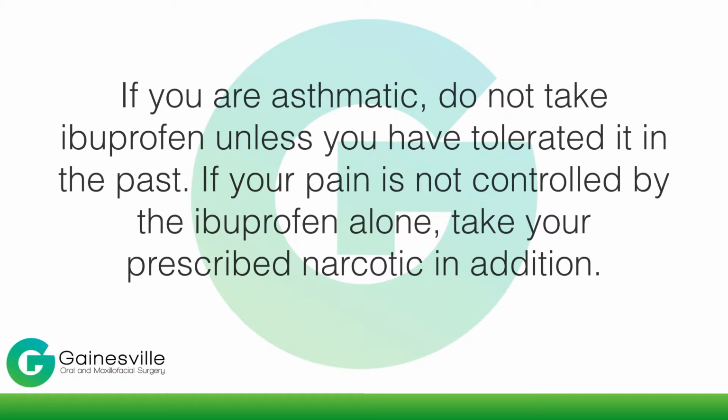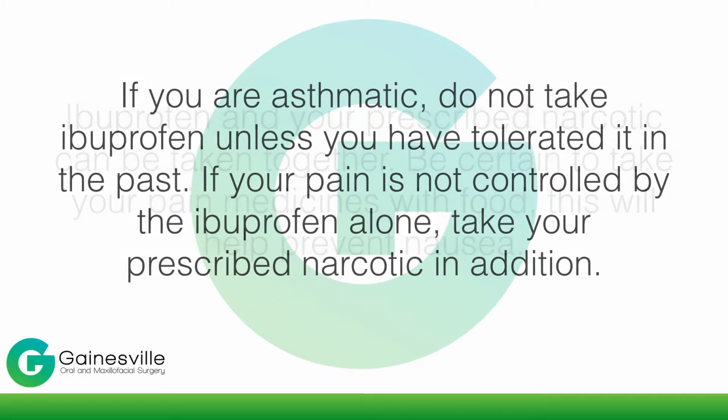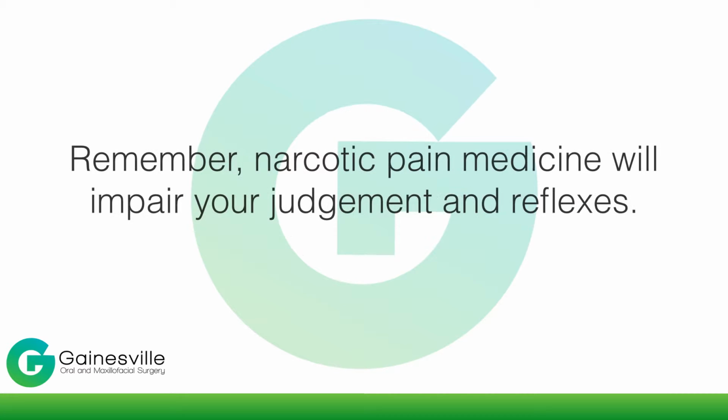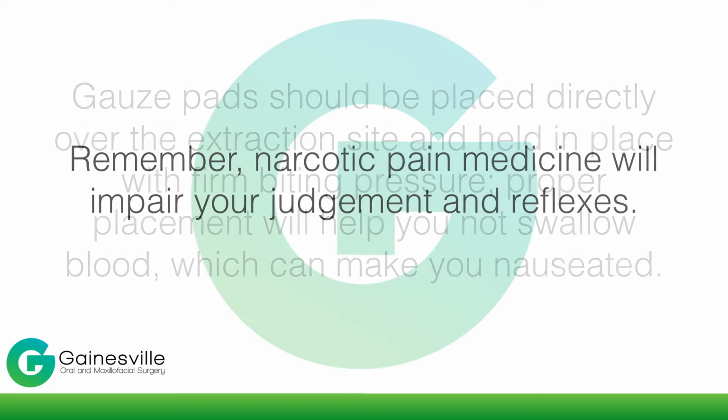If your pain is not controlled by the ibuprofen alone, take your prescribed narcotic in addition. Ibuprofen and your prescribed narcotic can be taken together. Be certain to take your pain medicines with food. This will help prevent nausea. Remember, narcotic pain medicine will impair your judgment and reflexes.